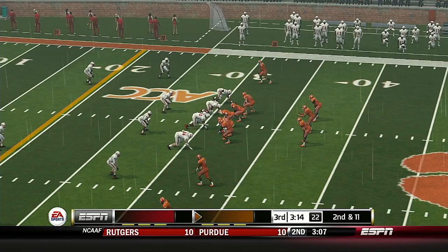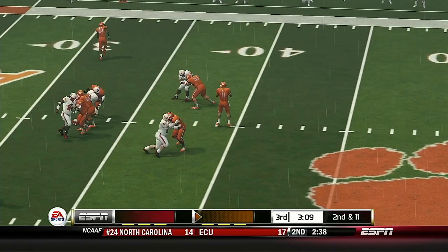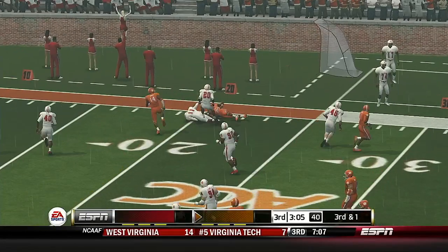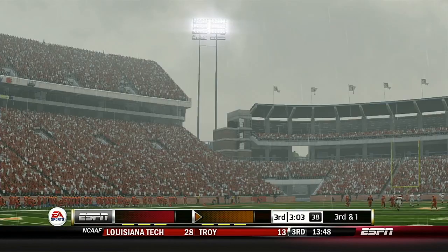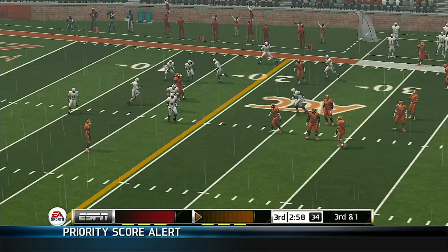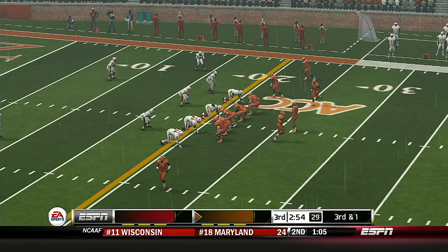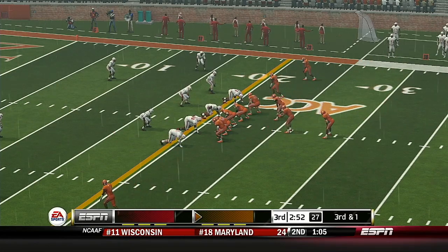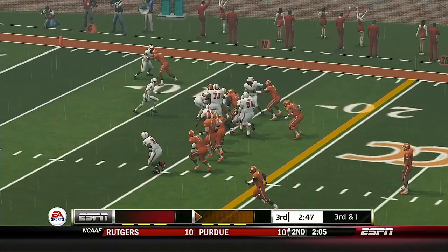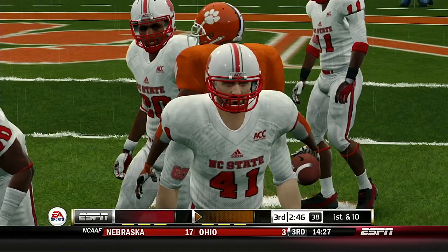Hey, check Mike 46. Check Mike 46. Dog 4. Go. Pulls down the catch, and he's got room here. They'll bring him down at about the 21. Gains his way to the 13-yard line.